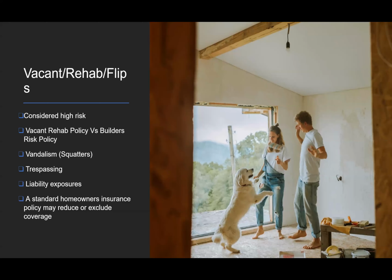When you have a property that is sitting, waiting to get permits or doing the engineering or architectural drawings, there's people constantly looking for these homes to stay in. So they'll break in, they'll start cooking in there. There's been instances where people will live there for a few days, if not more. They can either trash the place, they can use a fire to try to stay warm, therefore causing some damage to the property, and that's why they are considered higher risk.